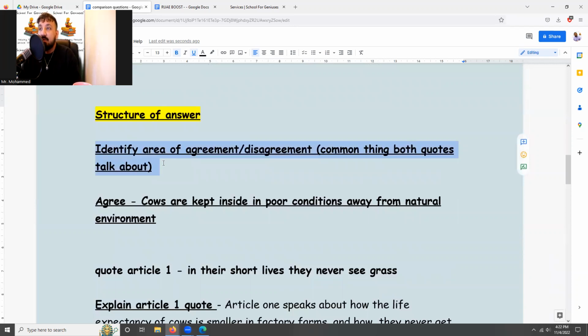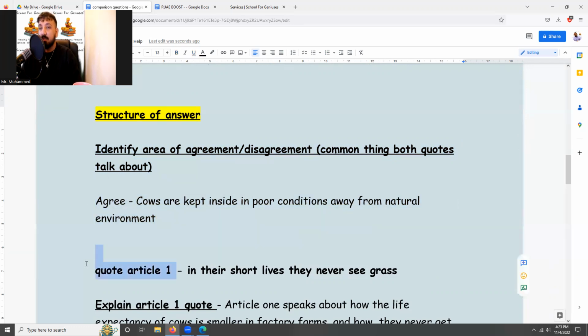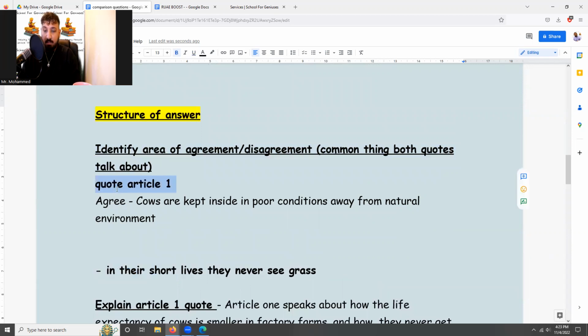Identify area of agreement or disagreement. So this would be the first thing that we talked about, which would be this: animals are kept in cramped conditions. So here's what to write down. Write this down. And then you can write this down as an example. In fact, you know what I'll do? I'll keep this example for after. Let me keep this example for after, to make your life a bit easier.